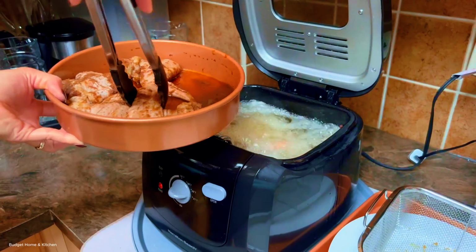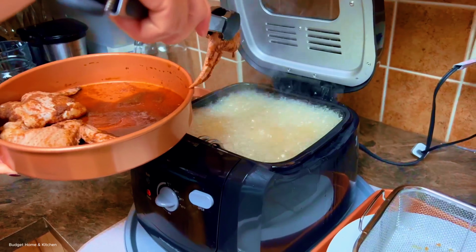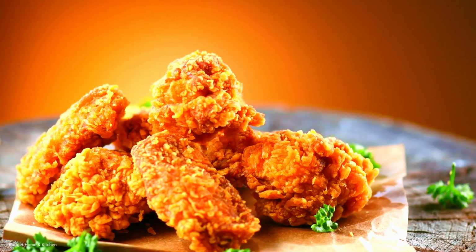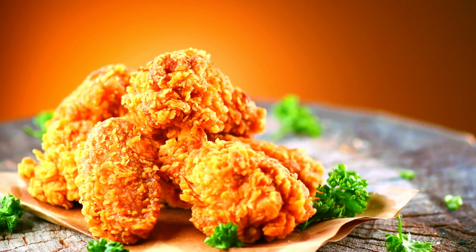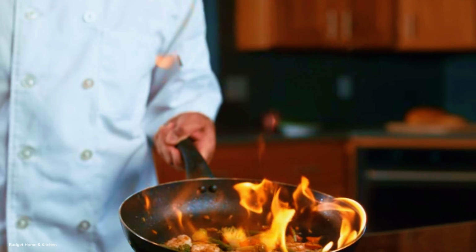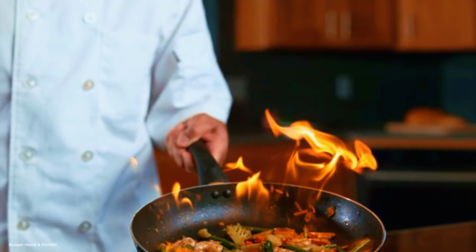If you have ever pulled soggy, greasy chicken out of a pan and wondered why it never tastes as good as the restaurant version, the answer is almost always the same. You are using the wrong fryer. A good electric deep fryer controls the oil temperature precisely, cooks chicken evenly, and gives you that perfect golden crispy crust every single time. Today I am breaking down the top 5 best chicken fryers for home cooks right now, ranked by temperature control, capacity, build quality, and real value for money.